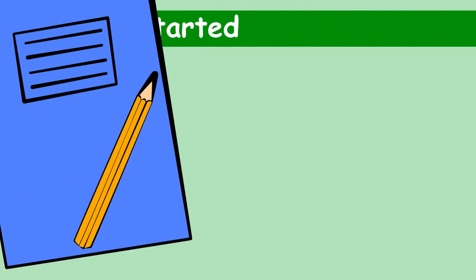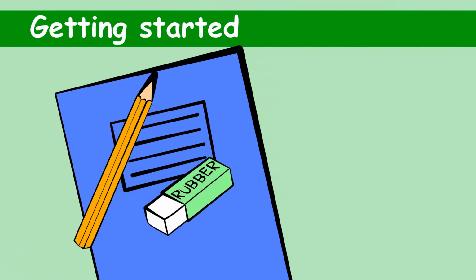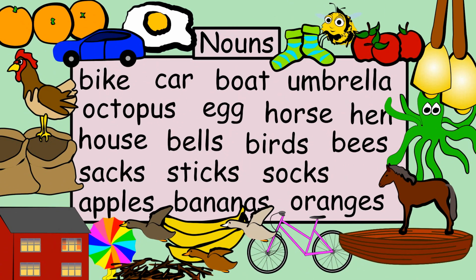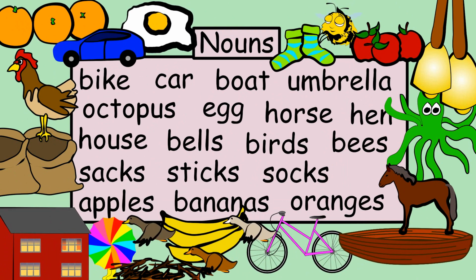We will now start some tasks, so make sure you have a pencil, a book to write in, and a rubber, in case you make a mistake. Complete the sentences for each picture, choosing the right noun from the box of nouns. Let's read through all the nouns in the box.